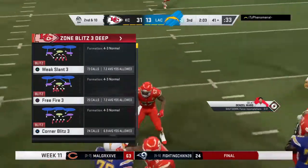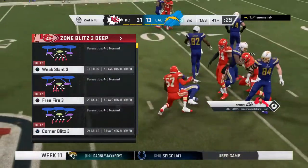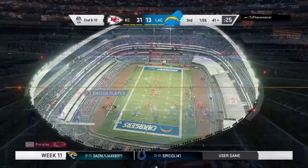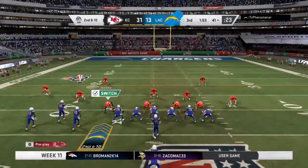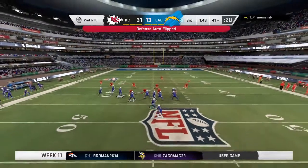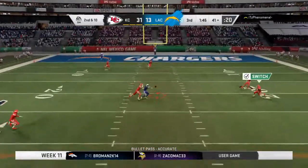Imagine if X Factors and what you could get taken away in leagues, bro. So yeah, because you always get one every week. Here's 2nd and 10. Now they'll throw. I said, why have X Factors and stuff can get taken away?